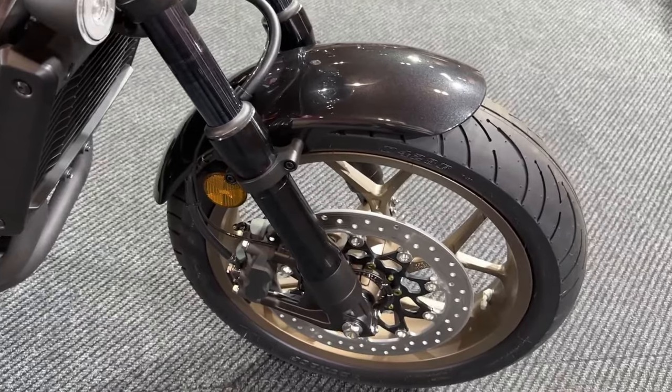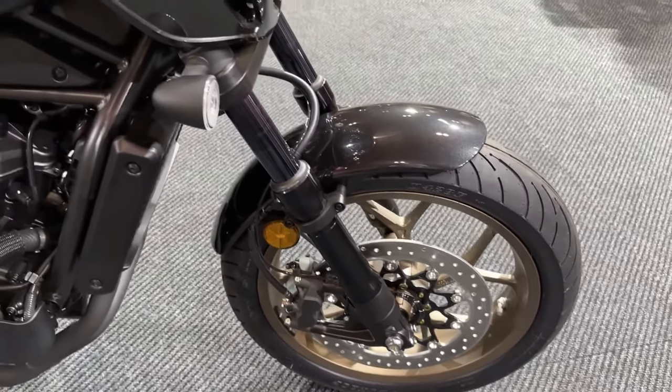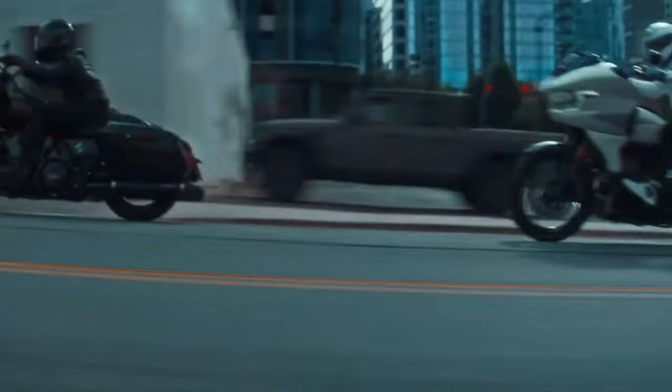The seat is designed with plush cushioning and ample support, while the adjustable foot pegs and handlebars help accommodate different riding styles and body types.